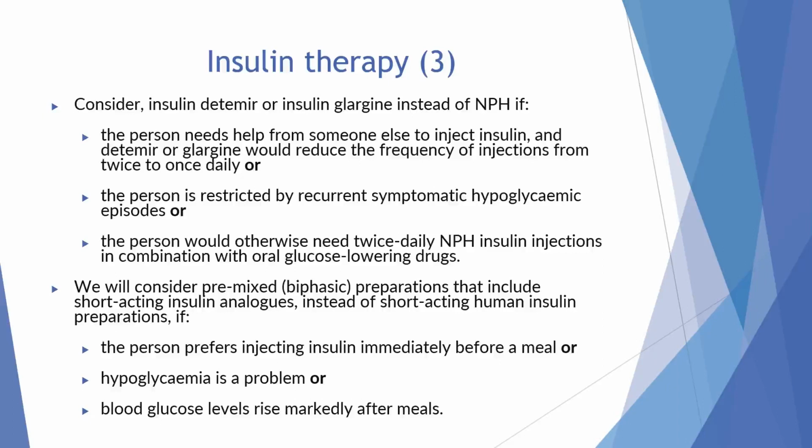We will consider pre-mixed or biphasic preparations that include short-acting insulin analogues rather than pre-mixed preparations that include short-acting human insulin preparations if the person prefers injecting insulin immediately before a meal, or hypoglycemia is a problem, or blood glucose levels rise markedly after meals.